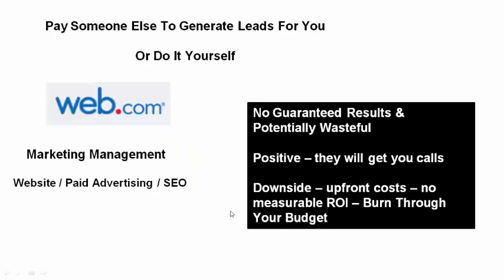The other choice you've got is you can pay someone else to generate leads for you, or you can do it yourself. So you can go to somewhere like web.com, or you can employ an SEO guy or something like that. But it's basically marketing management, and this is around you already have a website and you do some kind of paid advertising or some kind of SEO in order to get found on the internet. Right, now here's the problem with this. There's no guaranteed results, and it's potentially very wasteful. However, if the agency you're using is good, they will get you calls.